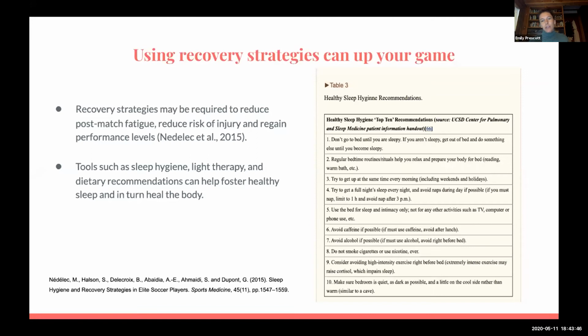If anybody is having sleep issues at home, these are some nice little tools you can maybe try and use. For one example, don't go to bed until you're really sleepy. Sometimes we think, oh man, I need to go to bed early, but you might not even be ready to go to sleep. So prepare yourself to go to sleep with nightly routines, maybe you like to read or take a hot shower, etc.